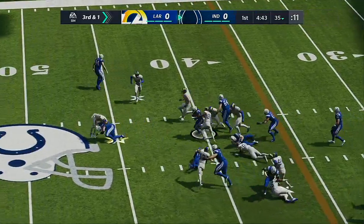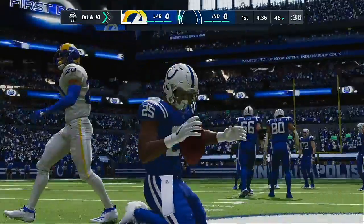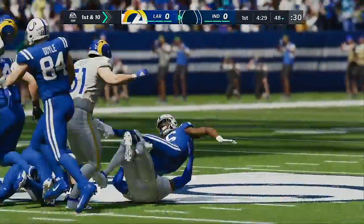Now the first carry from Marlon Mack. And able to get this one across the 45 before he's brought down. A 14-yard gain for Indianapolis, and also moved the sticks. Defense had a chance to get off the field here on the opening drive, couldn't do it.